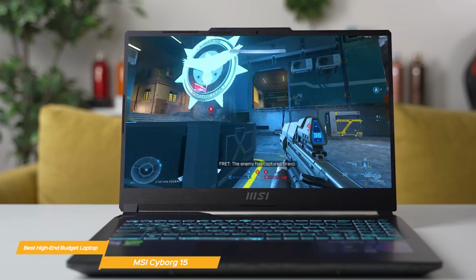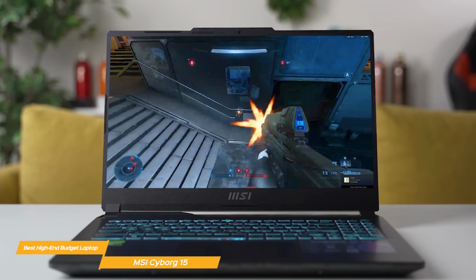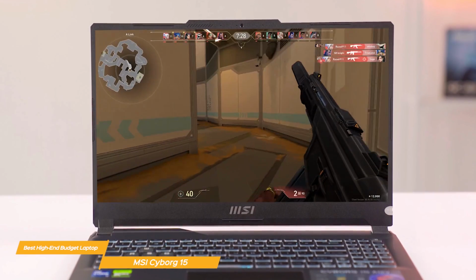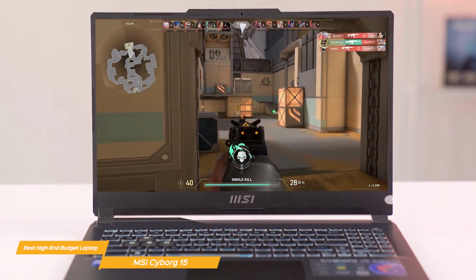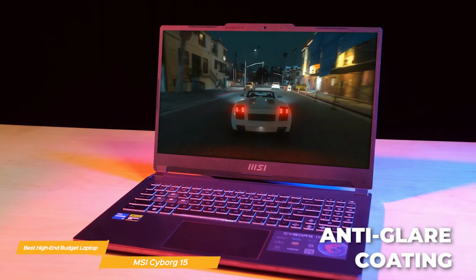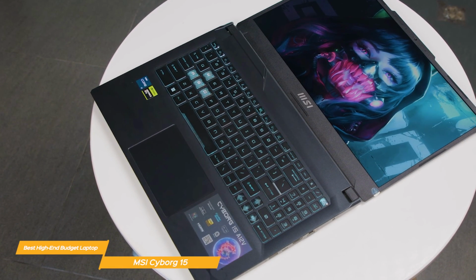Now, the Cyborg 15 features a 15.6-inch Full HD IPS level display with a 144 Hz refresh rate. So while it doesn't offer the highest resolution, the high refresh rate is going to give you very smooth visuals, perfect for competitive games like Valorant or CS:GO. And as a bonus, the screen has an anti-glare coating, making it easy to play on just about anywhere. And to add to its dystopian chic style, the Cyborg has an RGB-lit keyboard.